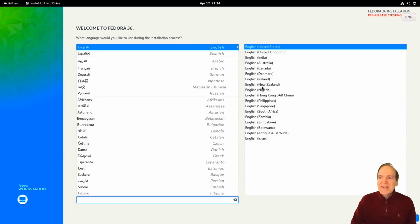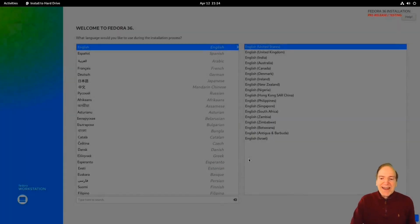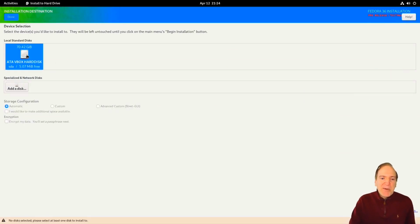So here's our installer. It just opened up, and here you can see up in the corner that this is a pre-release, and there's the pop-up. So it's letting you know this is unstable pre-release software. But, you know, from my previous experience, Fedora is rarely unstable, even when it's in their pre-release stage.